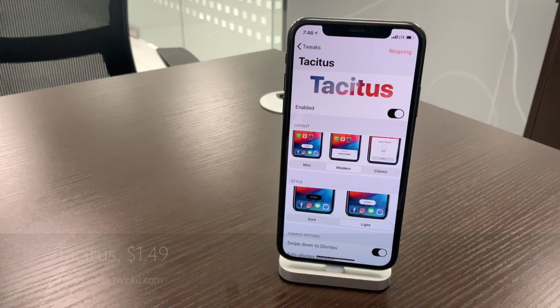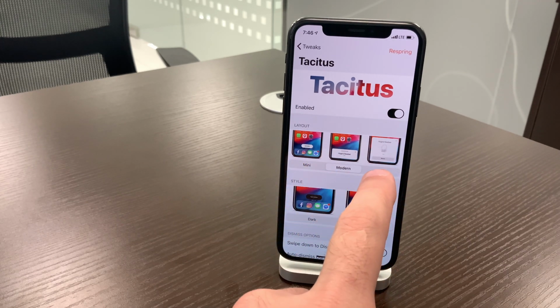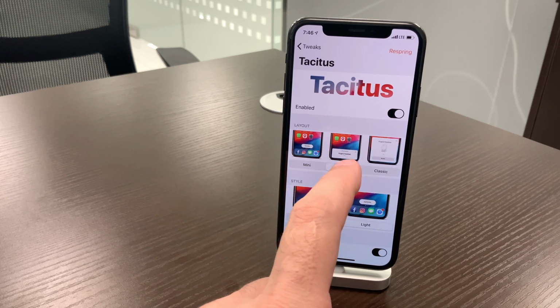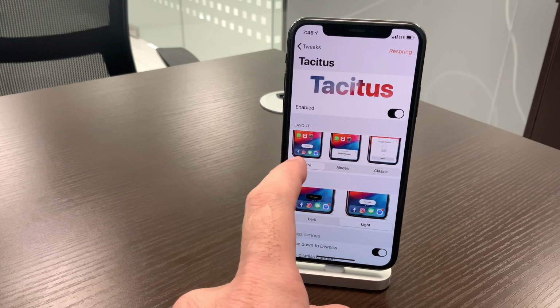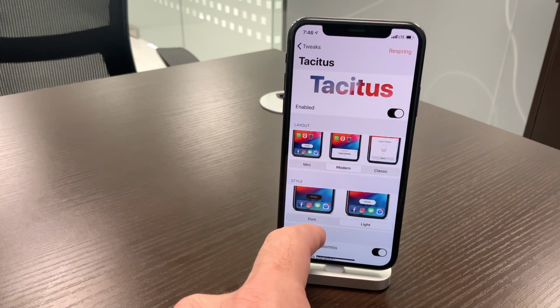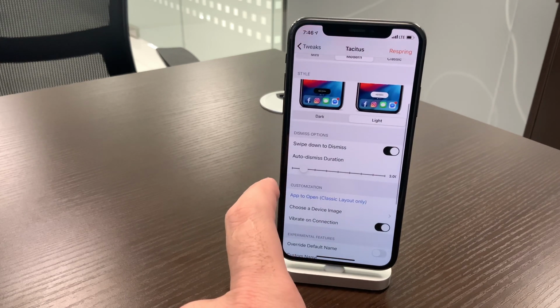The next tweak is called Tacitus, I'm not sure how you pronounce it. The Tacitus tweak is related to your Bluetooth connectivity. Whenever you connect to a certain Bluetooth device on your Apple device or your jailbroken iPhone, you can select which of these animations you want to see. You have the classic one, you have the modern one, which I prefer, and you have the very, very small one, which I don't like. You can also opt between dark and light options.